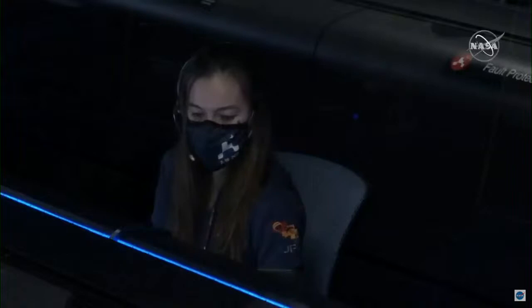Because Perseverance is doing entry, descent, and landing completely autonomously, she doesn't need our help to joystick the landing. The communication links give us added visibility. And you can see Chloe hard at work inside Mission Control right now.